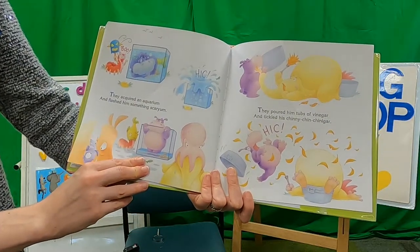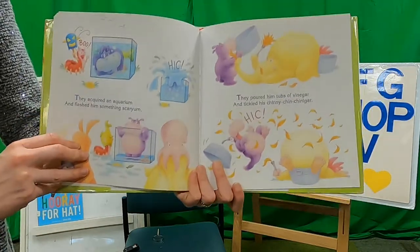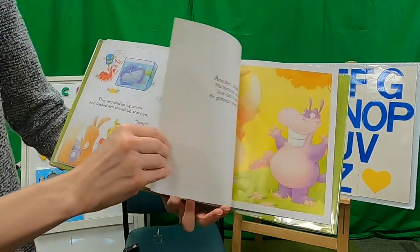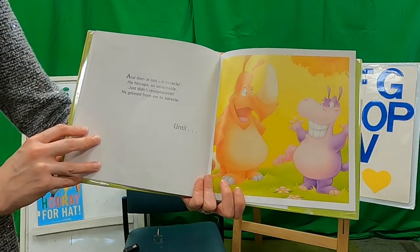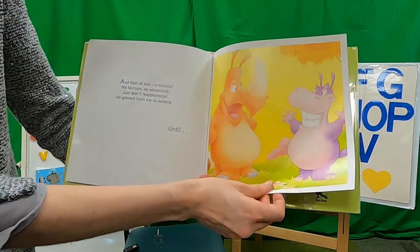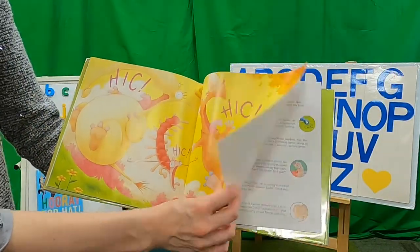They acquired an aquarium and flashed him something scary. They poured him tubs of vinegar and tickled his chin-chin-chiniger. Oh no, he's still hiccuping. And then at last a miracle, his hiccup so severical just didn't reappearical. He grinned from ear and ear cuckle until... Oh no, everybody caught it.